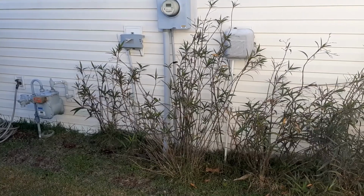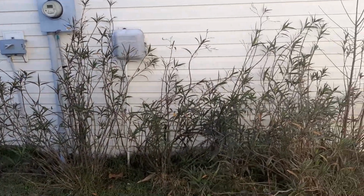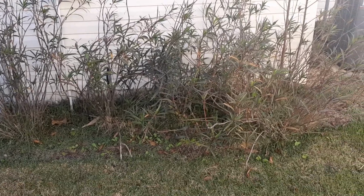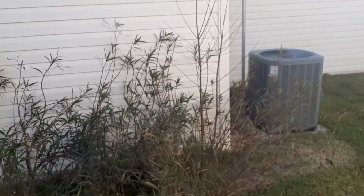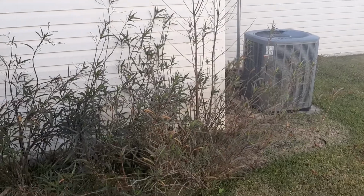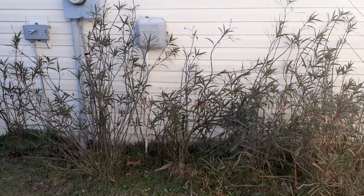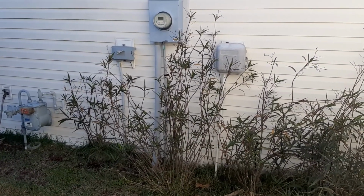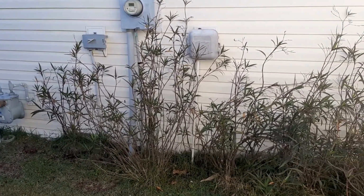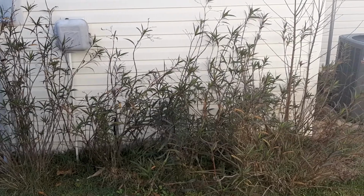I'll switch the camera around right now. So this is what I'm going to be working on today, trimming up these blue flowers here. They're not in bloom right now, but I'll be cutting them back, putting them in a big brown paper bag, and I think they collect them on Friday mornings. So that's the number one project for today.